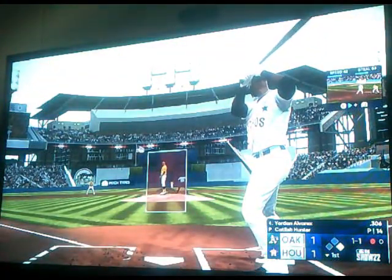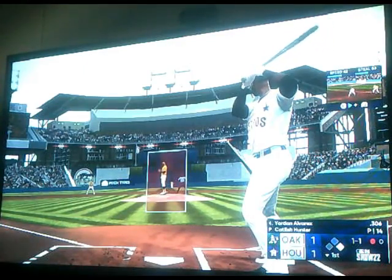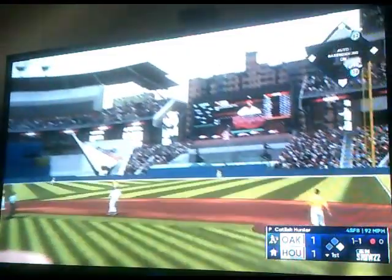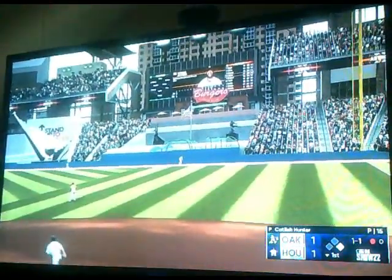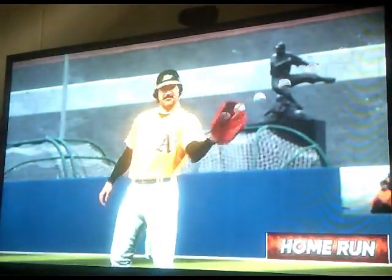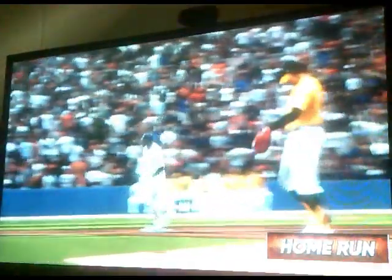So, Bagwell, if Houston does win, they will play Tuesday, Wednesday. Now it's Yordan Alvarez. That one is absolutely belted. That is belted, and it is gone. Yordan Alvarez blasts one out, and the Astros jump in front. It's 3-1.